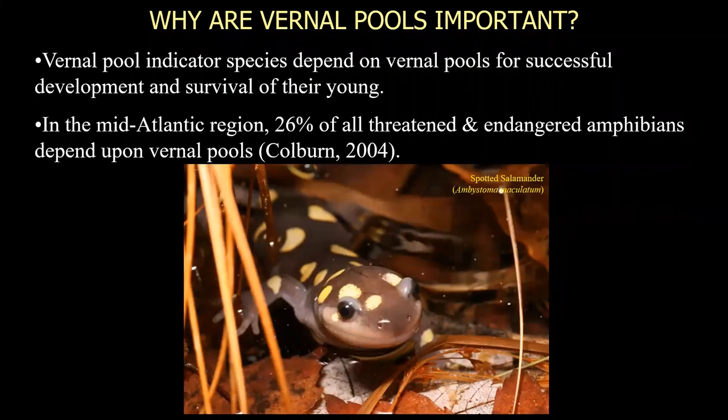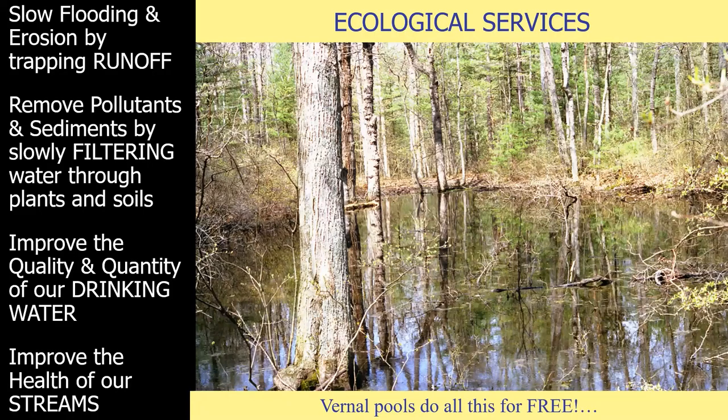So why are vernal pools important? Well, they're essential for indicator species that depend on vernal pools for the successful development and survival of their young. In the Mid-Atlantic region, 26% of all threatened and endangered amphibians depend upon vernal pools. They perform the same essential ecological services, such as flood control and groundwater purification, that all wetlands provide.